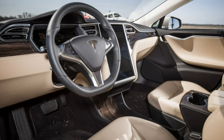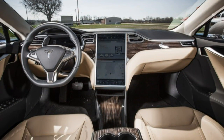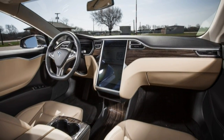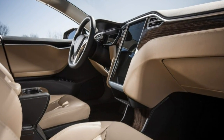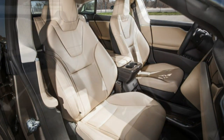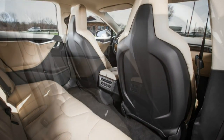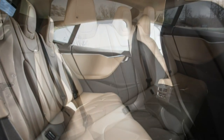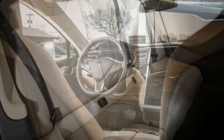Logging 630 miles and conducting performance tests in this 70D required 14 plug connections versus 3 or 4 stops at the pump for the most fuel-thirsty luxury sedan driven the same distance. In exchange for the loss of convenience, you do reap substantial savings in operating costs. We spent less than $30 for the Tesla's electricity versus the $100 in premium gasoline a conventional luxury sedan would have consumed driving 630 miles.